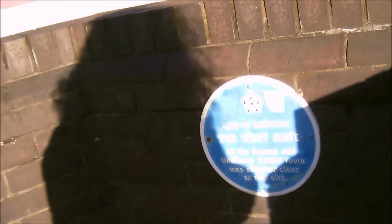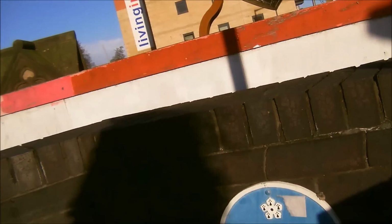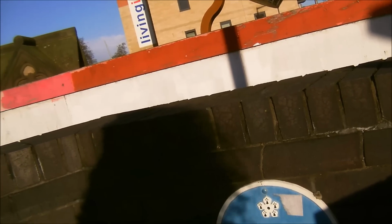What I'm going to try and do today is to get as close as possible to the site where he's said to have been buried, and also look at the cathedral, and then talk a bit about genetic testing which was developed here in Leicester.